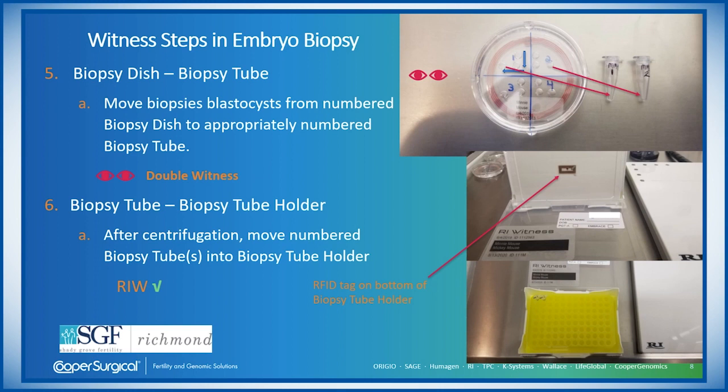For tubing the biopsies, individually numbered biopsies are moved through the wash dishes and must be witnessed to be transferred to the appropriately numbered microtube. After centrifugation, the microtubes are transferred to a carrier, which has been assigned with an RFID tag to the appropriate patient. Since biopsies are performed on day 5, day 6, and in our lab, day 7, subsequent biopsy dishes will be matched to the appropriate carrier for that patient.